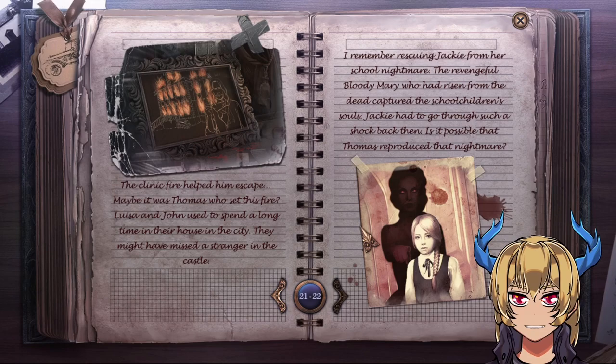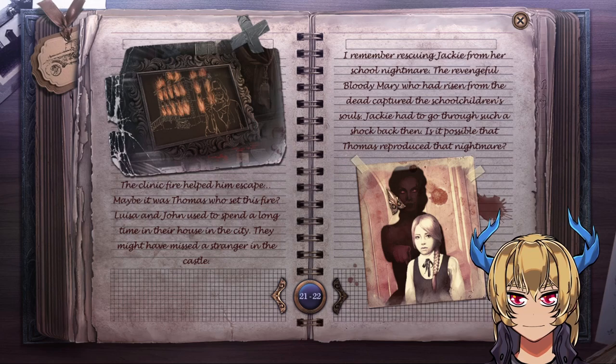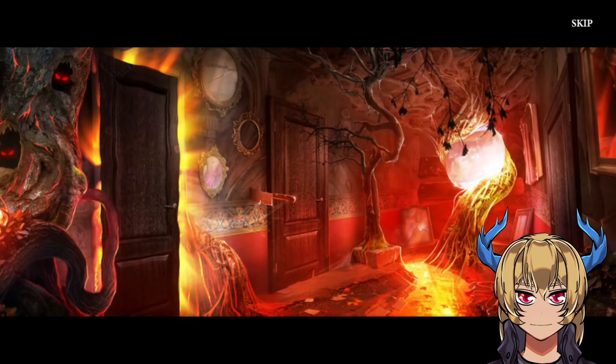I remember rescuing Jackie from her school nightmare. The revengeful Bloody Mary, who had risen from the dead, captured the school children's souls. Jackie had to go through such a shock back then. Is it possible that Thomas reproduced that nightmare? I'd say it's very likely. Look who's here to see you, Jackie. Save her if you can, sister.